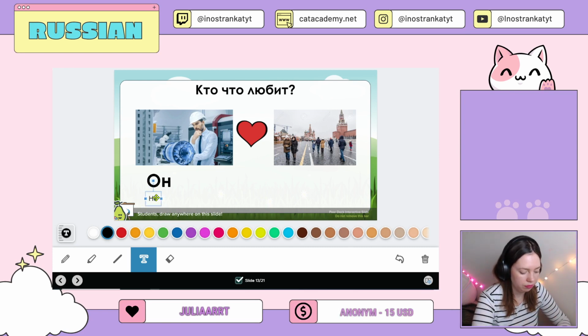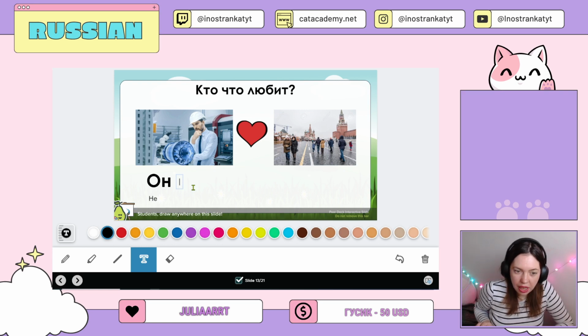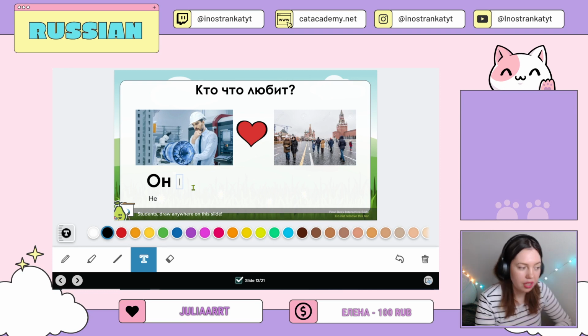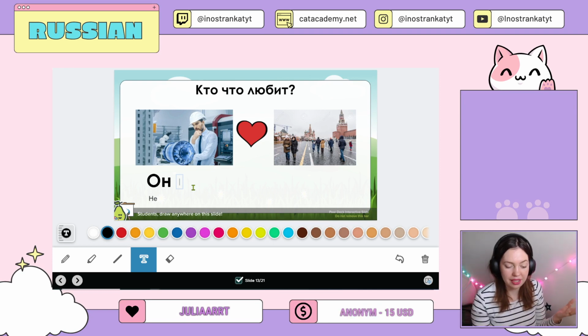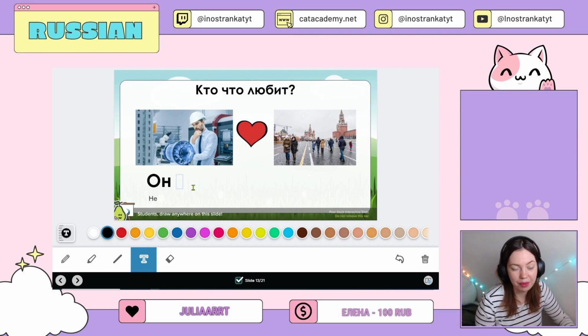Кто он? Who is he? Он. Sometimes when we hear a word, maybe we know the meaning, but we are unclear how to write it. But if you know the Russian alphabet and how each letter sounds, and you hear a word, you can try to write it by yourself, just by guessing. And this is a really good skill for self-learning and saving money on tutors and teachers.